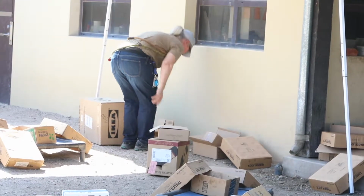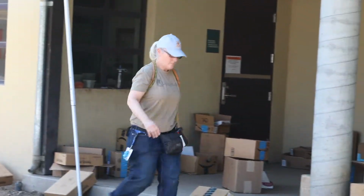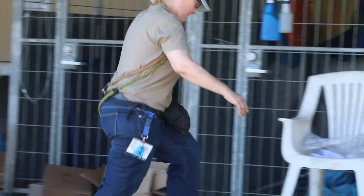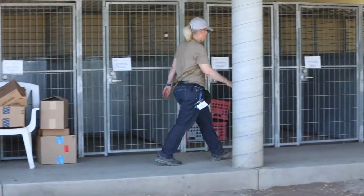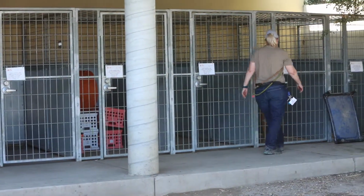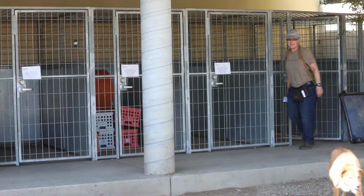And once they're really great at this, you can bring in things from home, which is awesome. Like shoes are fantastic. Anything that smells like home is a different prop. I wouldn't recommend that until after a couple of months, until they're solid on the boxes. But I used to do shoes with Comet all the time and it was awesome.